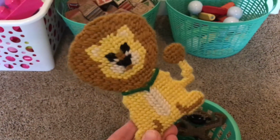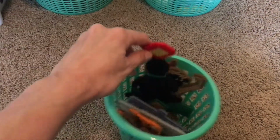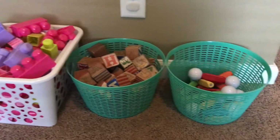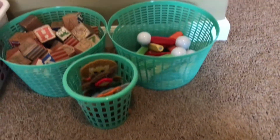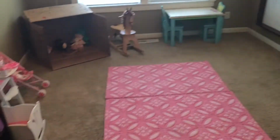And then these two are really neat. Aaron's grandma made these. Aaron used to play with these when he was a kid. It's just a bunch of little animals and a few airplanes and stuff, so they can build jungles or whatever, caves, houses for the animals. So I keep those there. And that is it. Those are the only toys that I have out in the playroom.